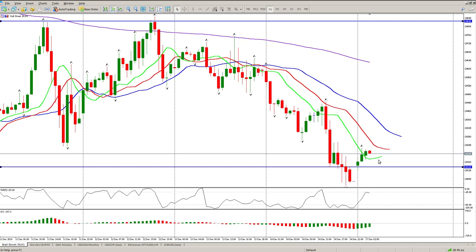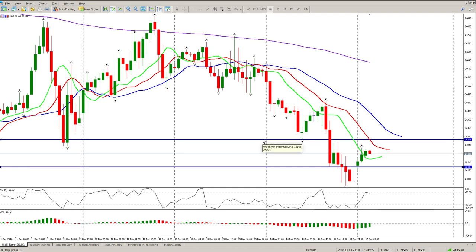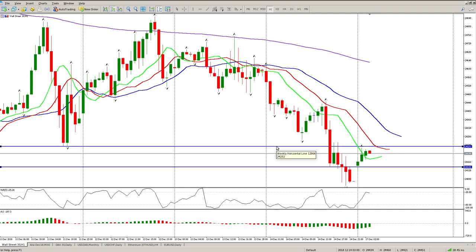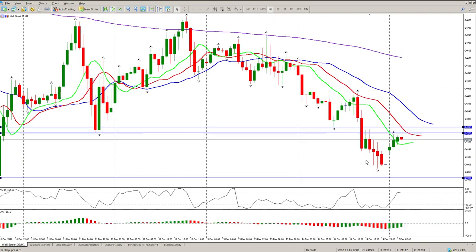Okay, this gap is going to be a magnet. So what you can expect is, let's just use this kind of thing, you can expect this tail to be challenged. At this stage, we are almost challenging this tail here. But those are the two areas that I would expect a reversal of.